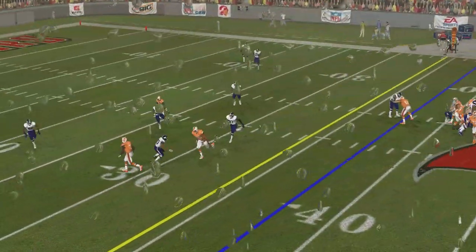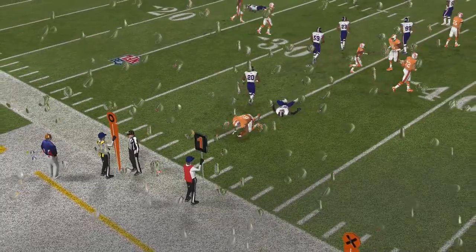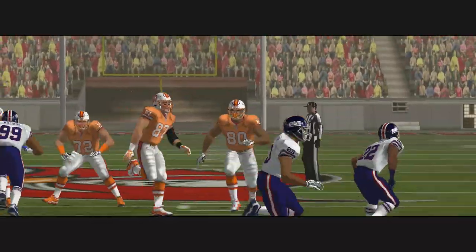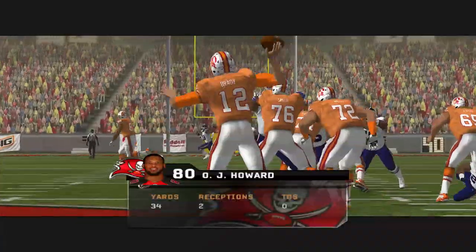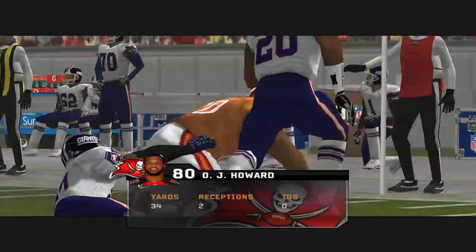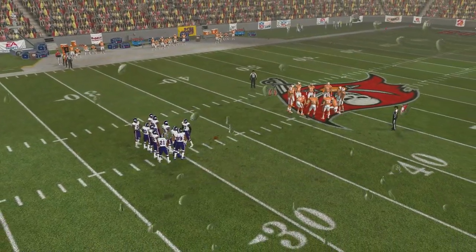Gets rid of it. And it's complete. Jackson comes up to make the play. This is good communication between the quarterback and his receiver to keep the chains moving. They know where the first down marker is, and they recognize the type of coverage the defense is playing. The ball is there, and so is the catch.